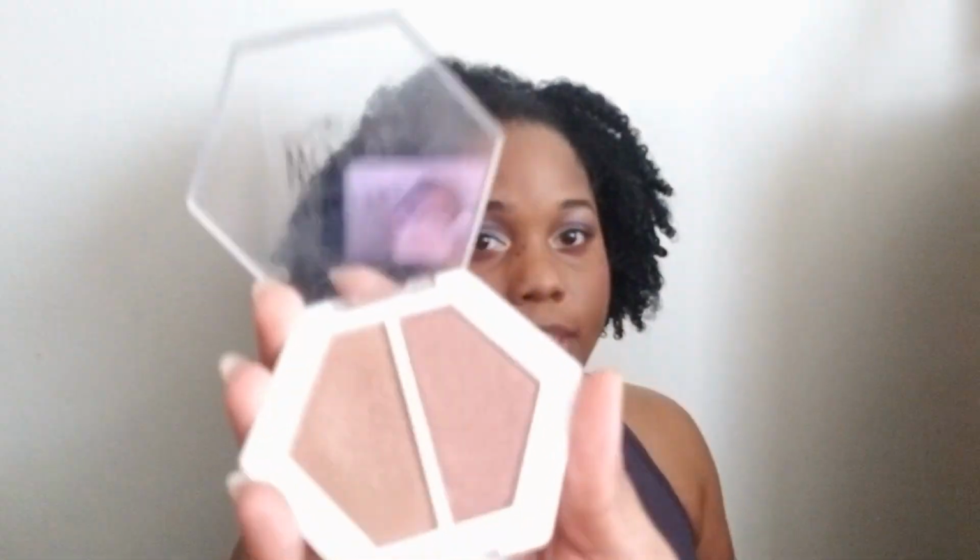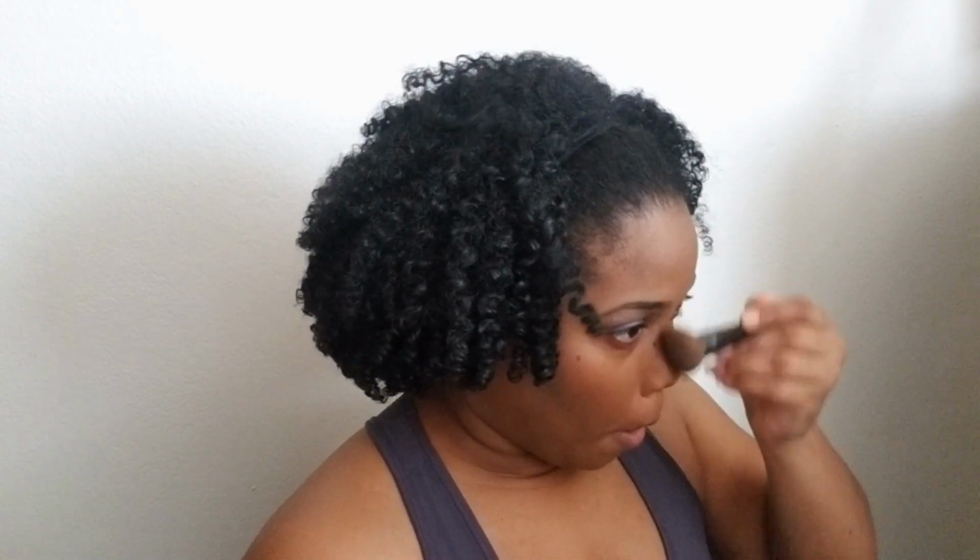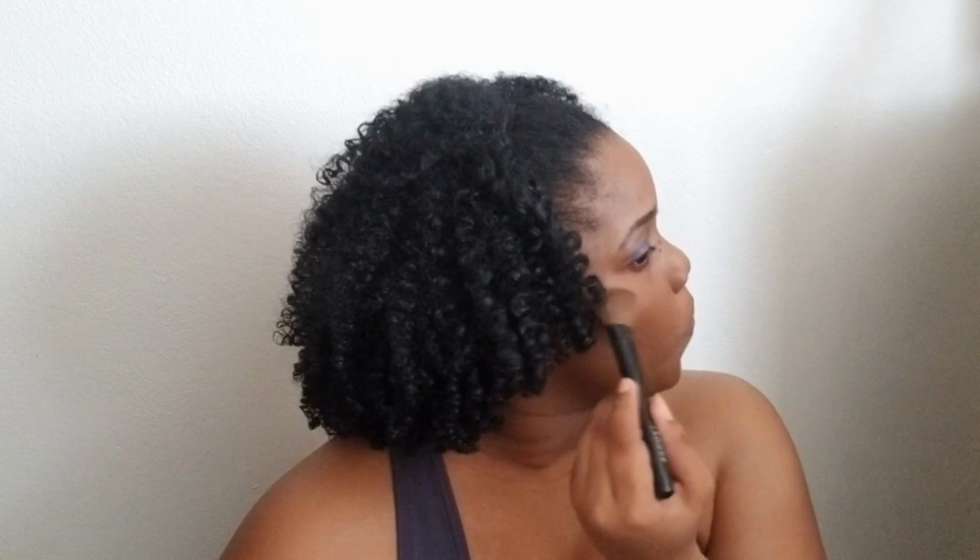And I'm just using this Any Lady Glow, something I saw in the store. You can tell which one is my favorite. So I just take it on the side of my brush. I highlight my nose just to match my picture. I'm gonna do this on the day. Highlight the face. Side of the brush, highlight here.